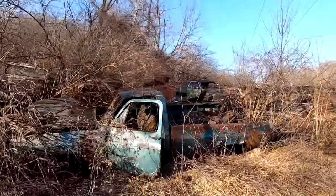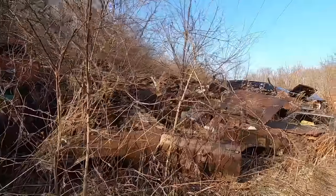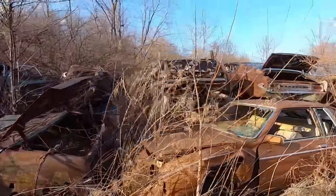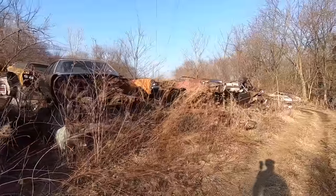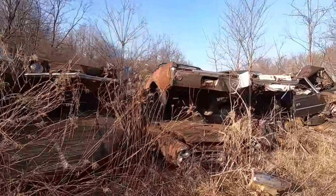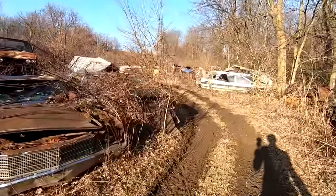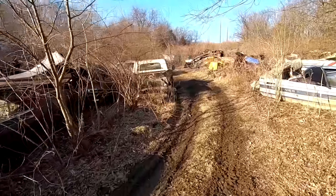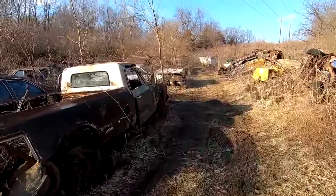The fact that all the brush has grown up in and around them, it would be very difficult and a lot of work to keep the brush out of the cars when it wasn't yours to begin with. So it has just kind of, nature's taking it back, and that's what happens to us, to machines, to anything. These days, a lot of this would be immediately dragged to the scrapyard and people get a buck.